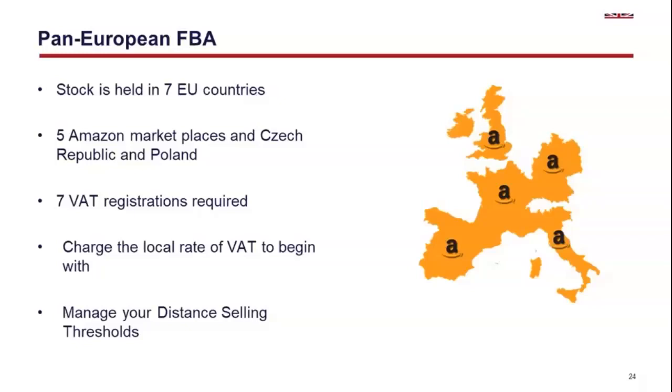So here you need to charge the rate of VAT based first on where the goods are stored, the sale departure country. And then you also need to manage the distance selling thresholds when selling cross-border throughout the EU. So for example, if your goods are held in the German warehouse as part of the Pan-EU program, a customer from Austria can purchase off Amazon.de. So up until the threshold is met, you will be charging the 19% VAT rate from Germany. And if you cross the distance selling threshold of 35,000 euros in Austria, you will be required to VAT register in Austria and begin to charge Austria's rate of VAT, which is 20%.